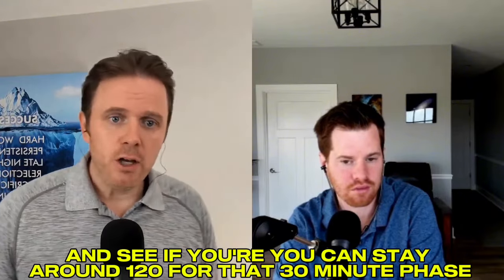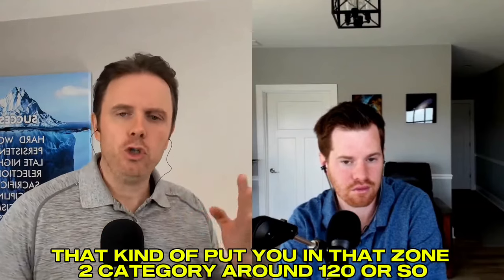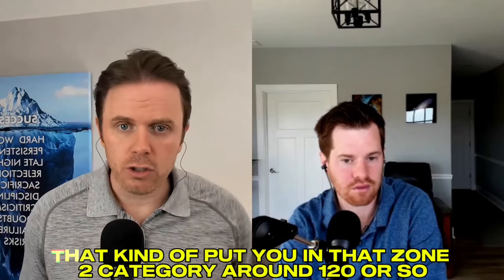And you may also be able to get some of that if you do circuit movement. So you can get one of these Fitbits and measure your heart rate while you're doing it and see if you can stay around 120 for that 30-minute phase. That kind of puts you in that zone 2 category around 120 or so.